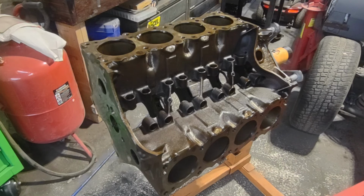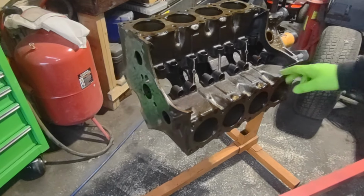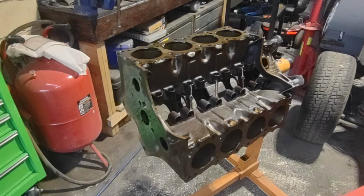So back in 1964, I was pretty respectable for a smaller cubic inch V8. Compression ratio increased to 9.2 to 1 on the 326s in 1966. So this motor here is the first increase in compression, and it was really nice.